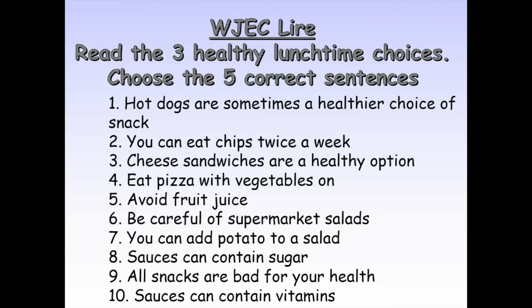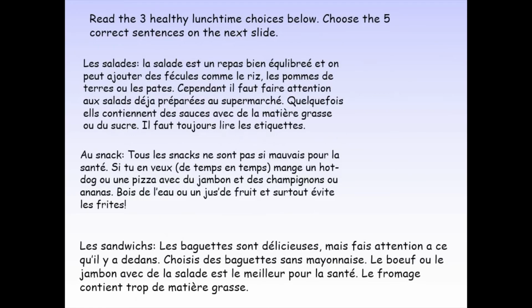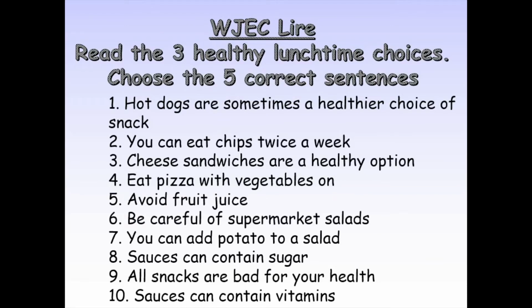Now I would be flicking back and forth between the slides. That's allowed, of course. Normally this would be on a worksheet if we were in school, all on one page. Perhaps when you do this, it might be an idea to pause the video or pause the slides and flick back and forth as you need to.